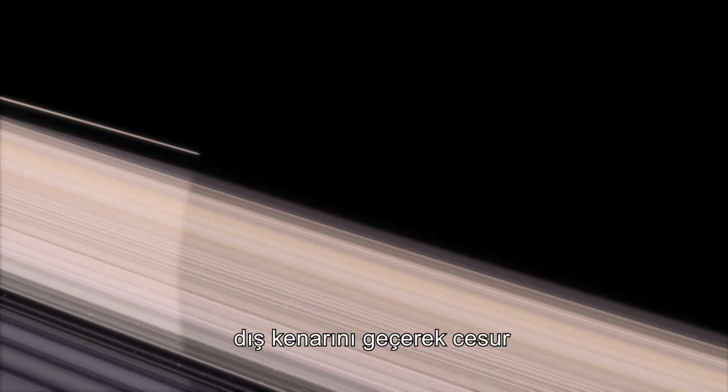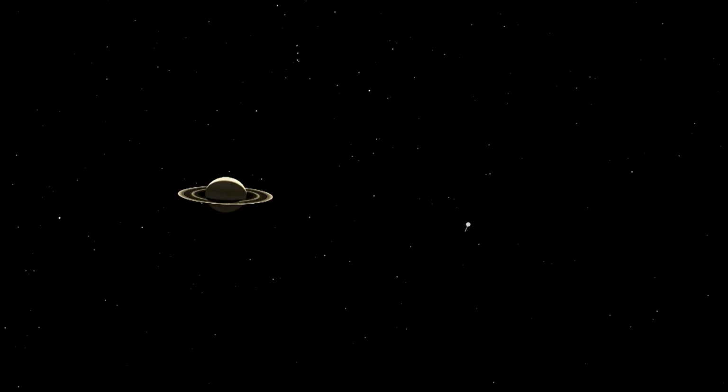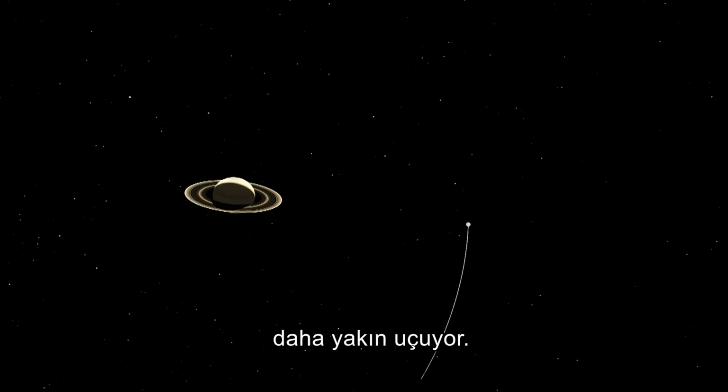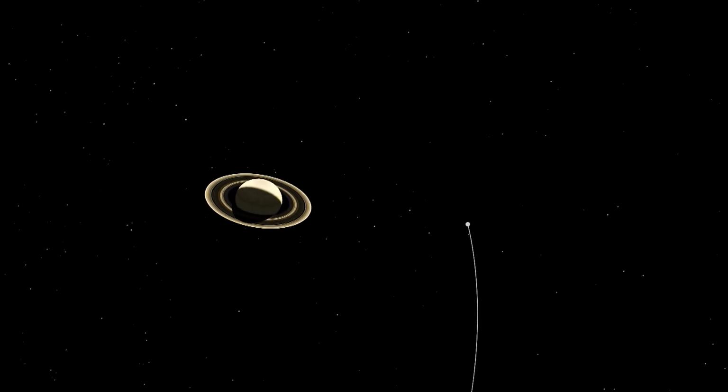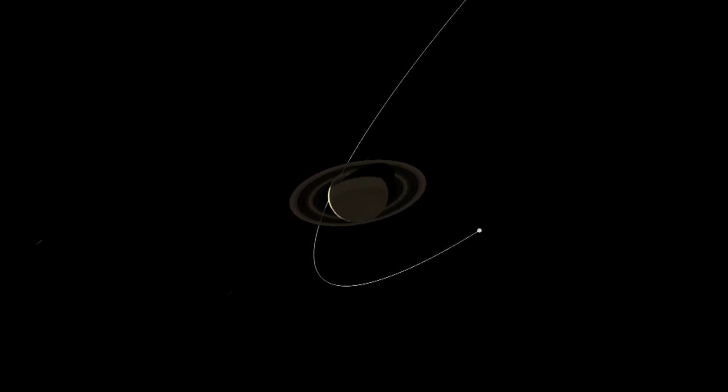NASA's Cassini mission has begun a daring set of ring-grazing orbits, skimming past the outside edge of Saturn's main rings. Cassini is flying closer to them than it has since its arrival over 12 years ago. It will begin the closest study of the rings and offer unprecedented views of moons orbiting near them.